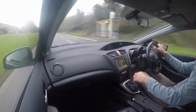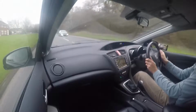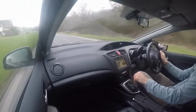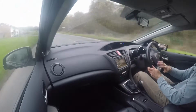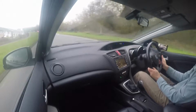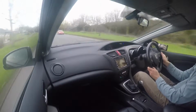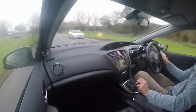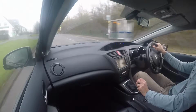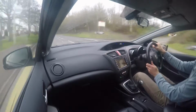Coming back to the dashboard here, obviously it's the big spec car, the EX, so you've got virtually every gadget going. There's a big screen sat nav system, dual zone climate control, multifunction steering wheel, heated seats, and the auto stop as well. On top of which, as you know from the outside, this one's been fitted with this lovely sport exterior pack and the upgraded alloys. It's a really good looking car.